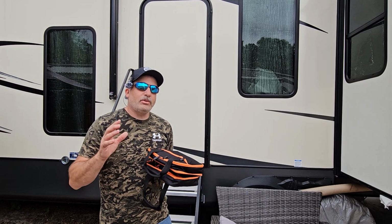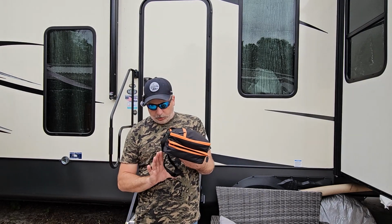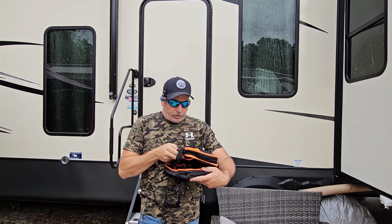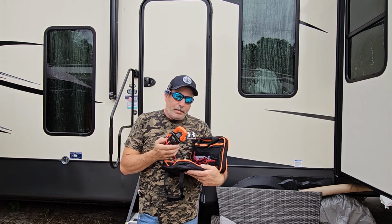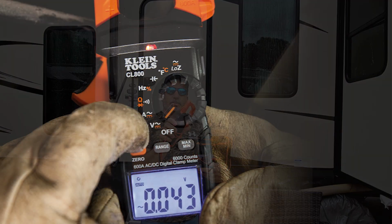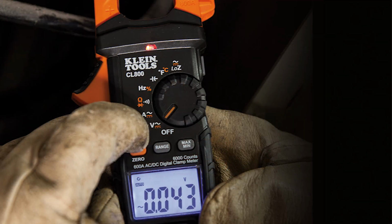Our next is a little electrical kit you carry with you. We have this little bag for our electrical kit we carry with us. Has a top and bottom section, plus some pockets. This is that main tool I was talking about, a voltmeter. You want a good, reliable voltmeter. This here is a Klein Tools CL800. This one we use all the time.